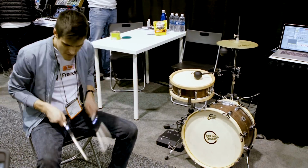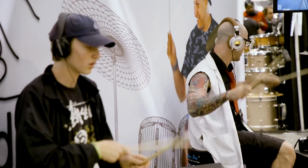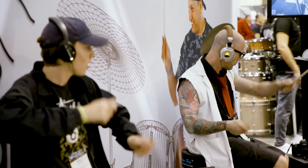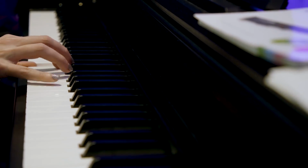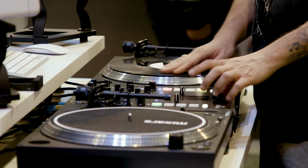So there's really been two overarching themes that have been really interesting at NAMM this year, and that's the educational side, where people are really trying to simplify the music making process and make it so that total beginners can enter and not feel scared and can learn to play any sort of instrument with relative ease.